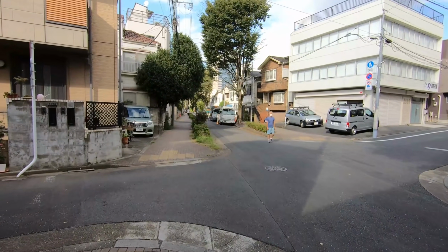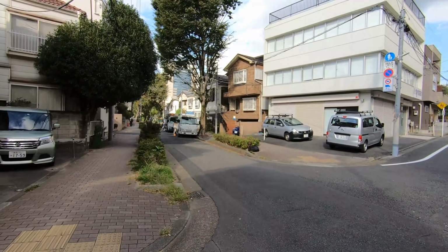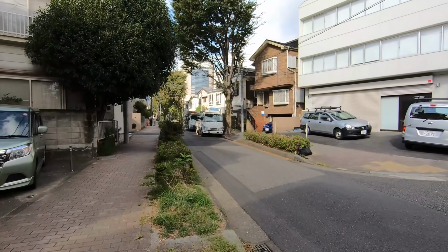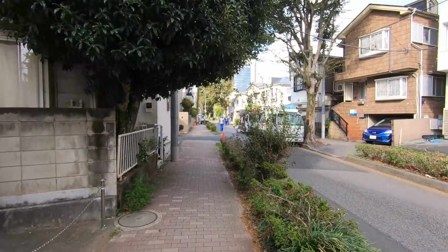Okay, now I am going to, no. I was thinking of going through here, but nah, I'll just keep walking straight here. Doesn't look too pretty, that street.